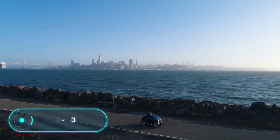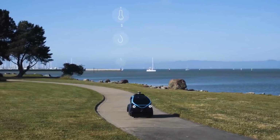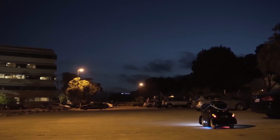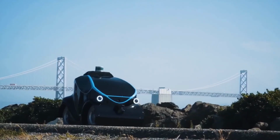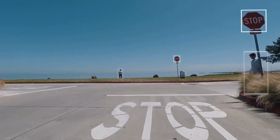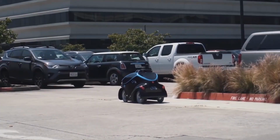OR3. Don't let the modest size of the next car fool you. The small OR3 car developed by the international team Otsaw Robotics can patrol the roads just as effectively as a human being. The car moves using the patented 3D SLAM navigation technology. Thanks to it, the OR3 is able to distinguish between moving and static obstacles in its path and then go around them as carefully as possible.